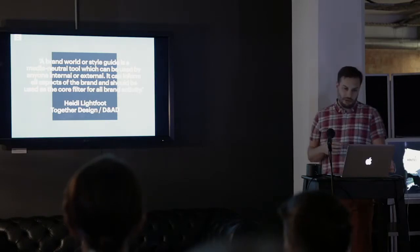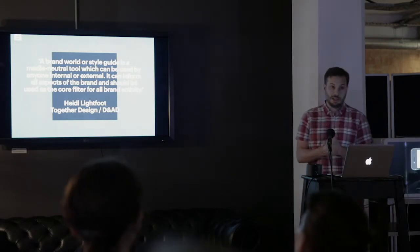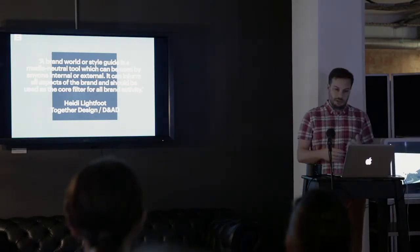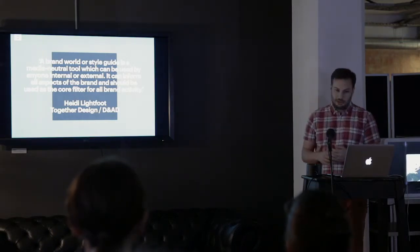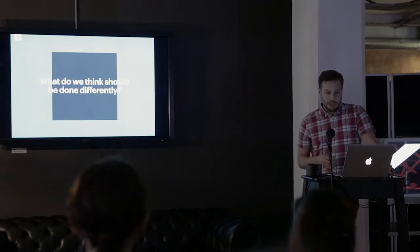This quote here sums it up quite well, I think. So, a brand world or style guide is a media-neutral tool which can be used by anyone, internal or external. It can inform all aspects of the brand and should be used as the core filter for all brand activity. Now, I think functionally that works really well, but I think it still lacks something, and that's the human element, much like Rob and Dave have been talking about earlier. And I think it's really important that with these toolkits, with these guides, with these rules, we think about how they're being used and why. They need, for me, to be more than just how-tos. They should seek to empower the user and inspire people to create, because we say the brands need to live. They need to be something that people can own and grow.